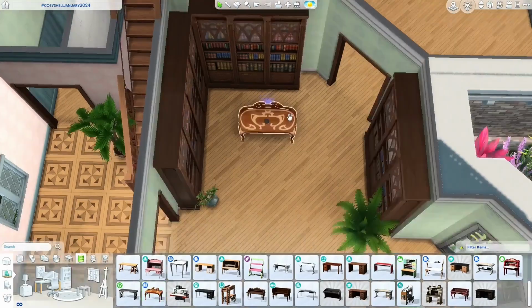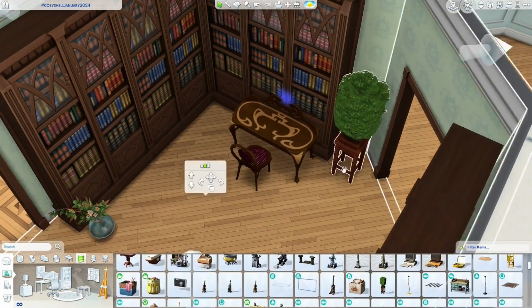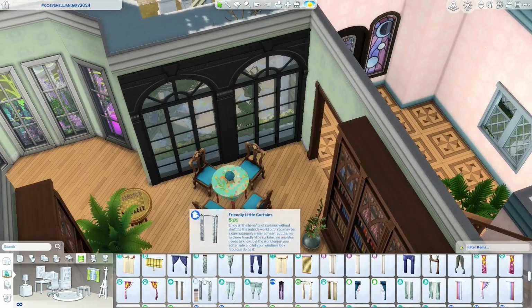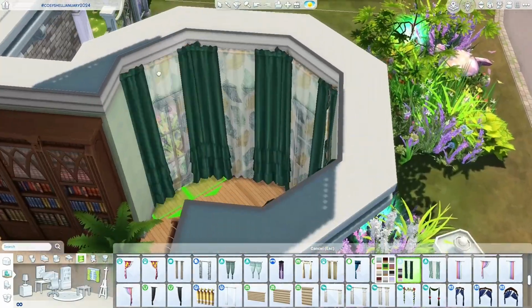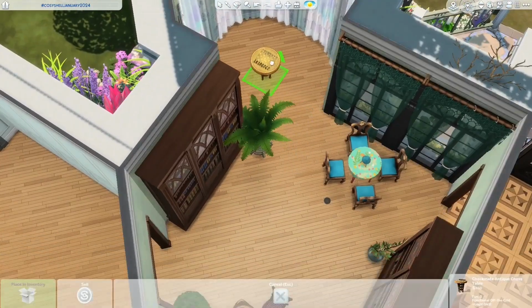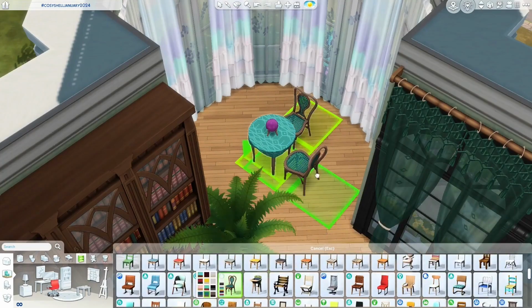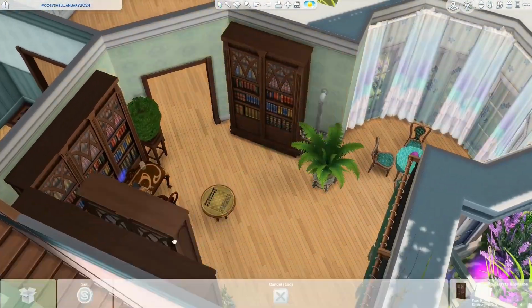So this is the library. I figured it was a good place for research, because I know that when you're doing spellcasty gameplay and vampire kind of gameplay, there's a lot of research sort of things involved. I haven't really played through them because I'm a builder. I don't always do the gameplay, but I'm pretty sure that with both of the packs, there's research of vampires as an option, and same with when you're becoming a spellcaster, there's probably a lot of reading involved.